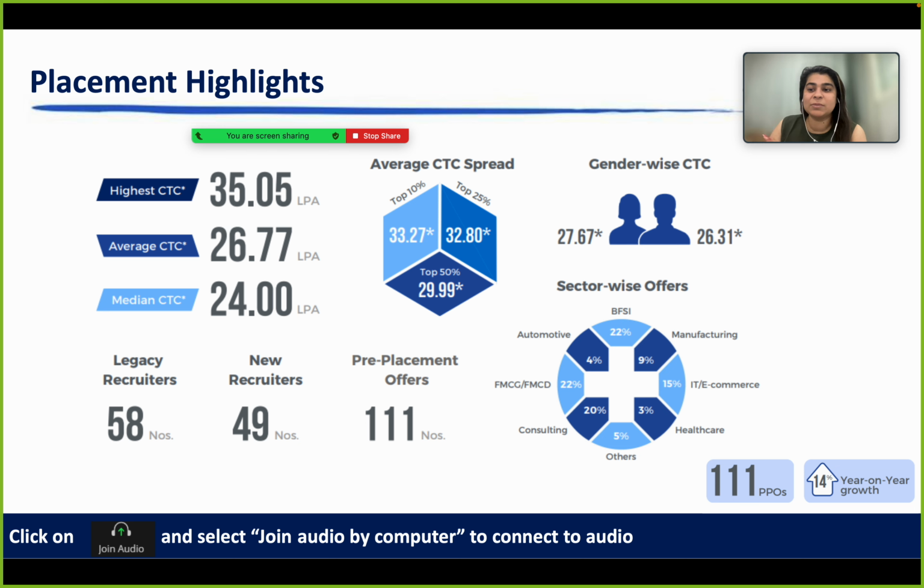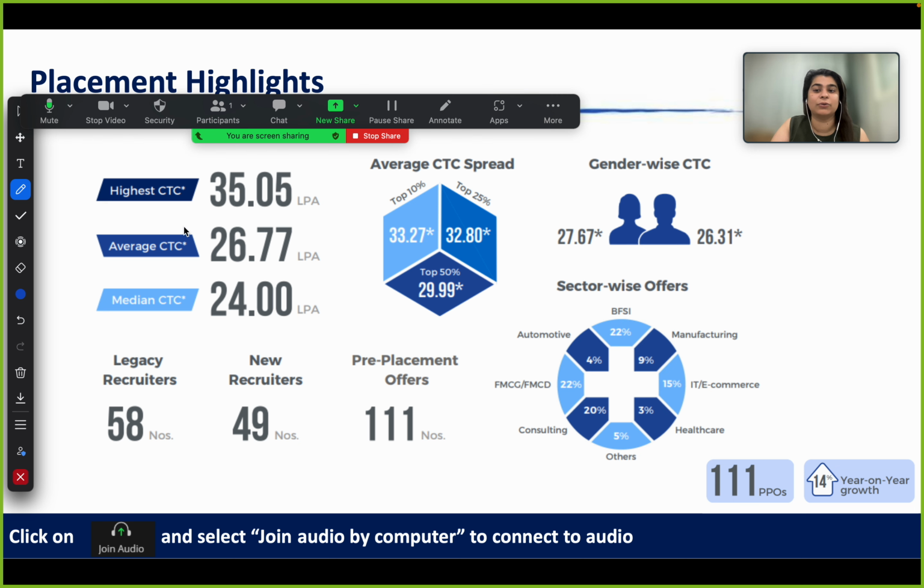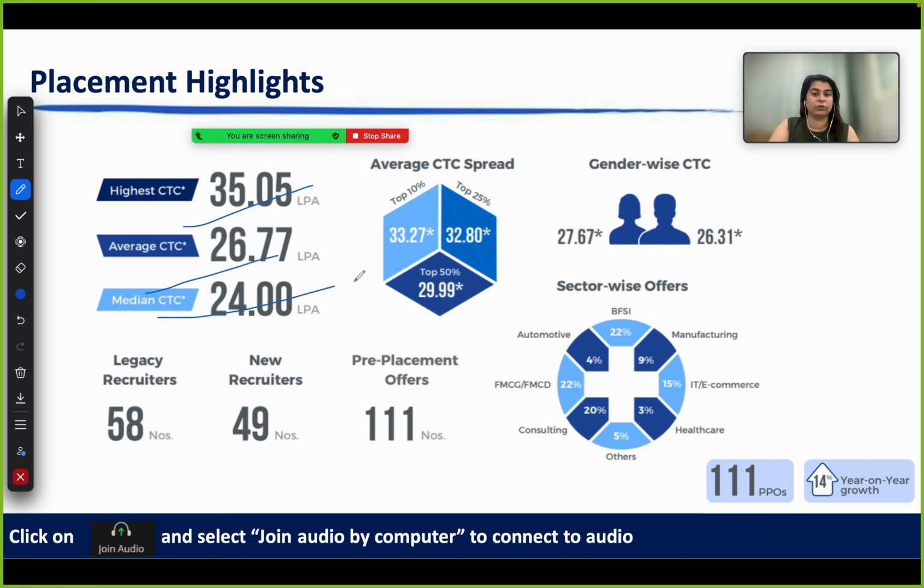All right, placement highlights of the current batch, that is the 2023 batch. The highest placement was 35.05, average 26.7, median 24. The average CTC of the top 10% of the batch is 33.27 lakhs per annum. The top 25% of the batch is 32.80. The top 50% of the batch is 29.99.